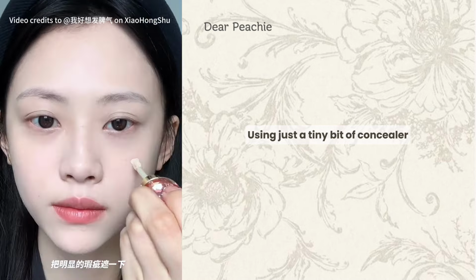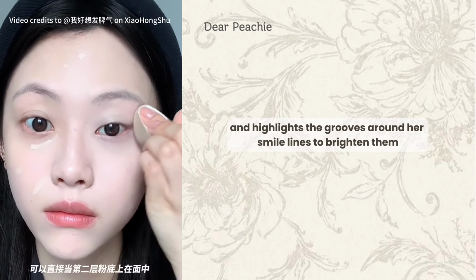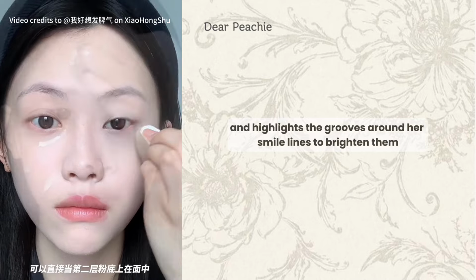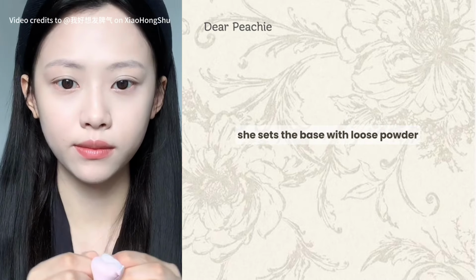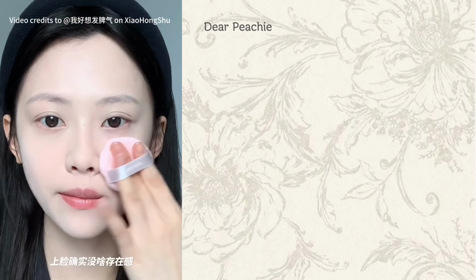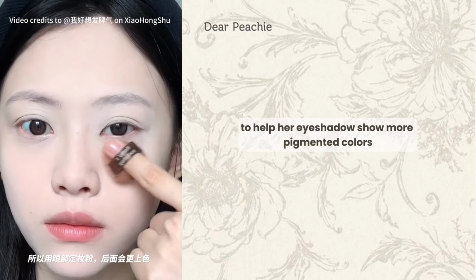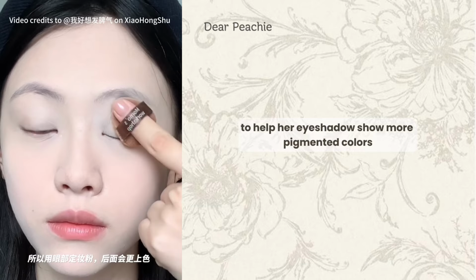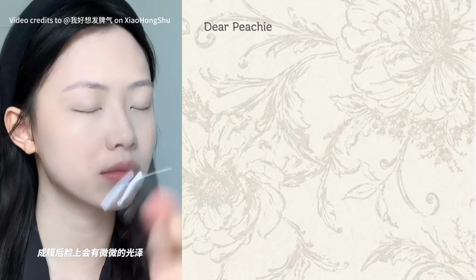Using just a tiny bit of concealer, she covers her freckles and under eye circles, and highlights the grooves around her smile lines to brighten them. Next, she sets the base with loose powder. She rubs the powder puff together before applying it to her skin to ensure even distribution. Then she gently taps the powder on areas that tend to get greasy, including her lids, to help her eyeshadow show more pigmented colors. Finally, she sets the base with a layer of setting spray.